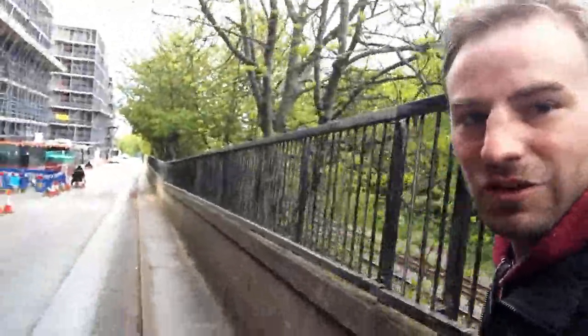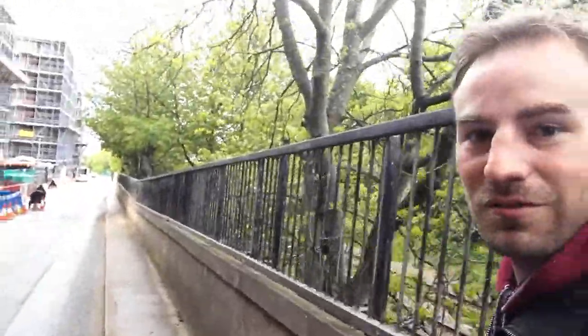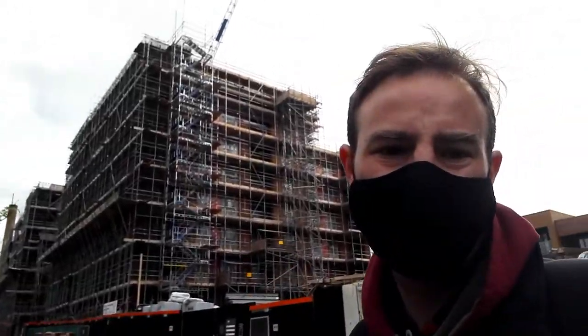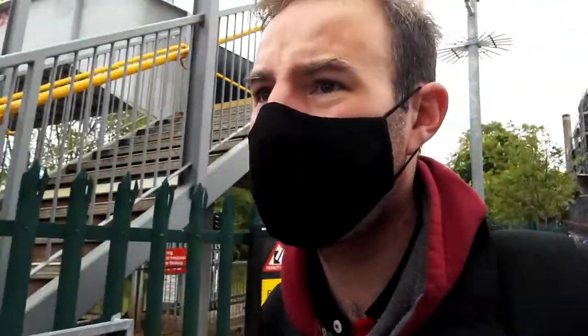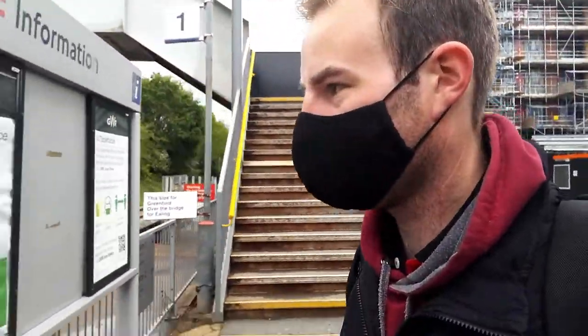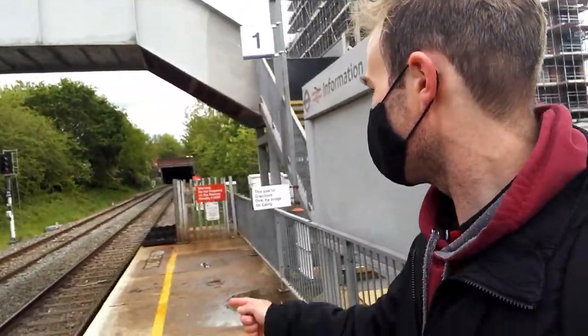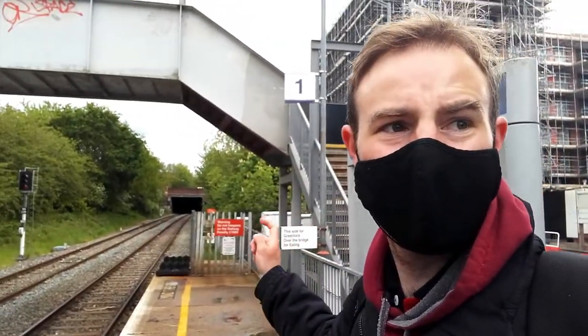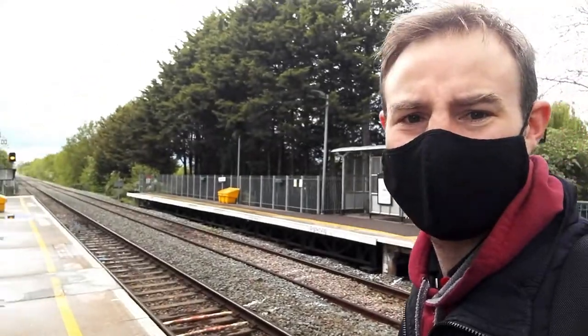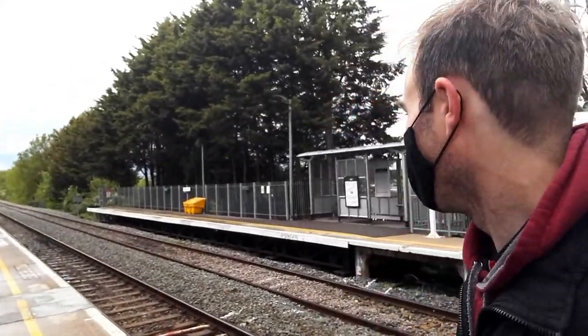I'm now going to continue on down here, because we now know that Castle Bar Park Station is quite close. When those flats are finished, those people are going to get a good view of the railway. This is Castle Bar Park Station. Let's have a look. Never been to this station before, so there's the giant Brio tunnel. Up there, I can see the train coming. I'm going to have to wait and see the train.